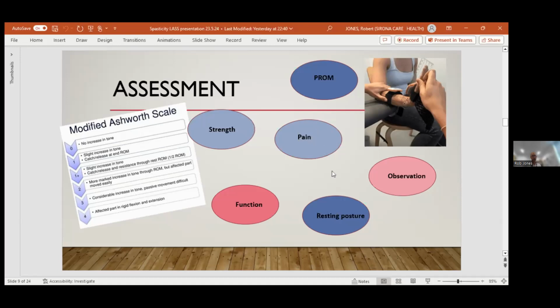We look at pain, we assess pain in a variety of different ways. We primarily want to know what people's function is like. So how people are managing to get on with their day-to-day activities is the key part of any of our assessment. And then resting postures and comfort as well.